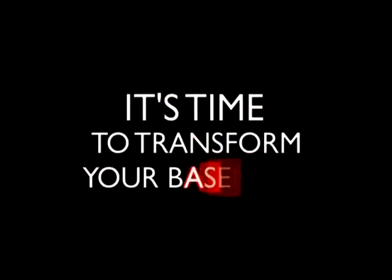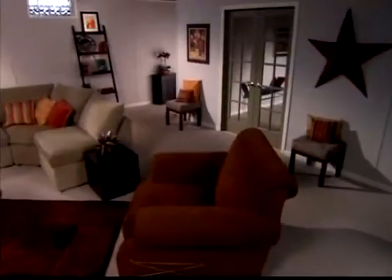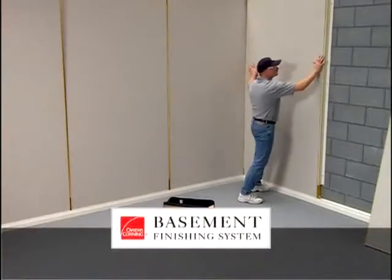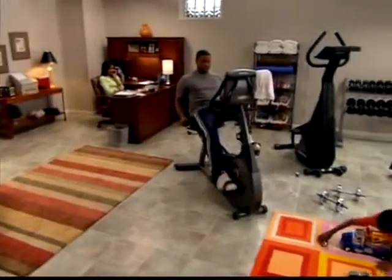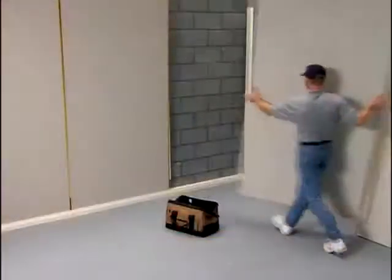There's never been a better time than right now to turn that wasted space into your family's favorite place. Because now, finishing the basement has been revolutionized by the Owens Corning basement finishing system. Now you can go from this to this. From the cold, dark basement you have now to the warm, comfortable additional living space you've always dreamed of. And you can do it in about 2 weeks instead of 2 months.